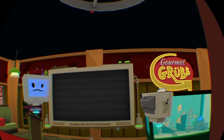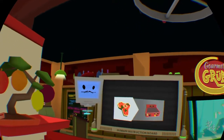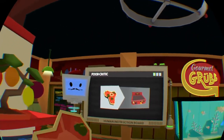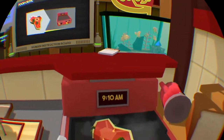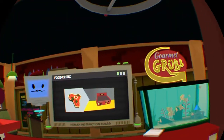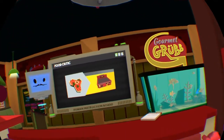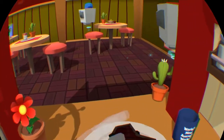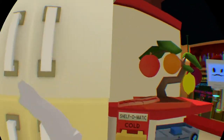Yes, bonjour. Today I've brought you a very rare steak. It is a 1984 vintage. I wish to have it prepared. It's cooked. Please, human, do continue. I do wish for it to be well done. Yes, quite well done. Now, if you would be so kind as to pair it with your finest vintage grape juice.